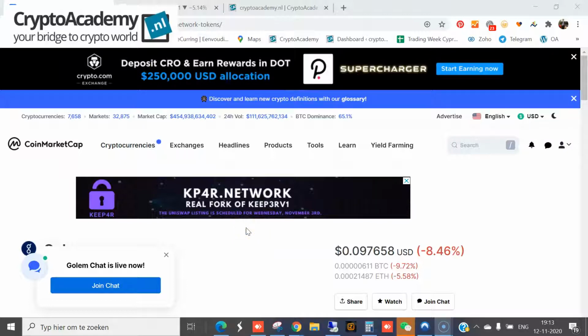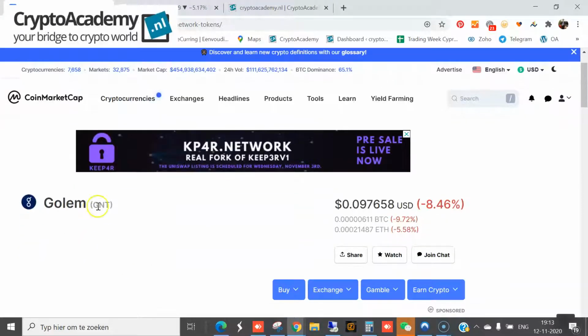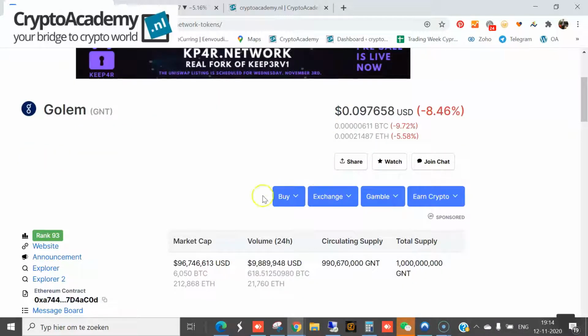Today I would like to take you to the crypto trade of the week, or the altcoin of the day, and that is Golem. Golem has the ticker symbol GNT. It is ranked number 93, so it's just shy of the top 100. It is quoted in dollars at 0.097, so below 10 cents, and it has a market cap of about $96.7 million.